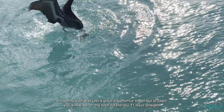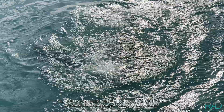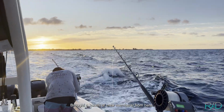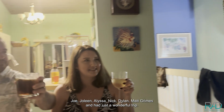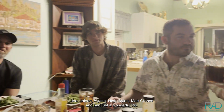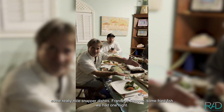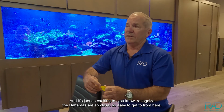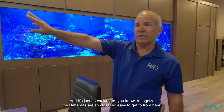So going over was just a great experience to get out of town, be on the boat for literally 11 days straight. Brought a bunch of crew members from here, Joe, Jolene, Alyssa, Nick, Dylan, Matt Grimes, and had just a wonderful trip. Had some great dinners, cooking sashimi wahoo, some really nice snapper dishes, French snapper, some fried fish we had one night.